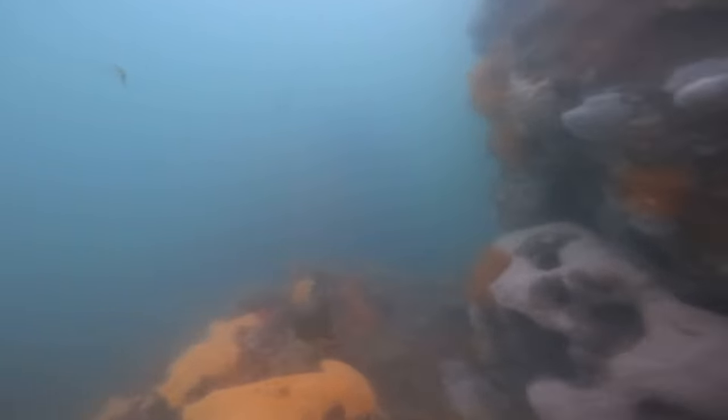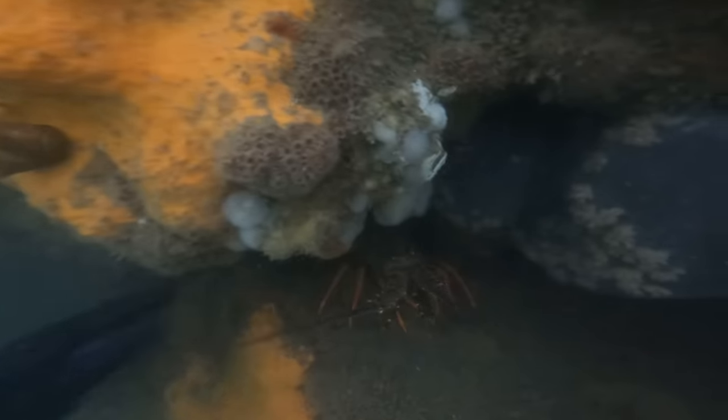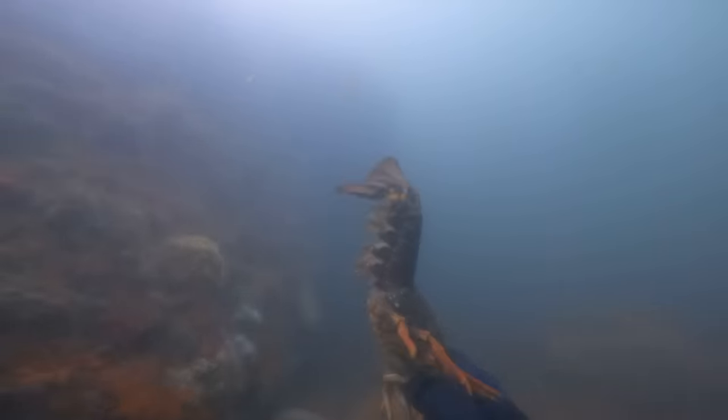I've almost given up, but I make myself keep going, and finally, after searching and searching, I come around the face of this rock and I see a crayfish here. He looks a good size, so go in for the grab. Sweet. Looks marginal, I'm gonna have to measure it, but I've got a decent crayfish.